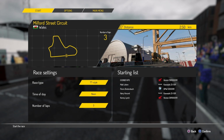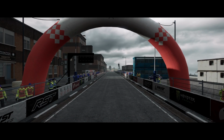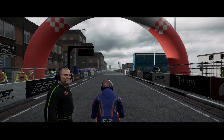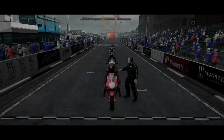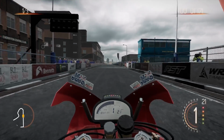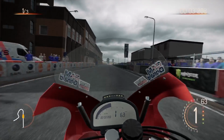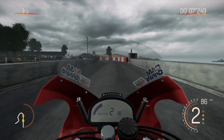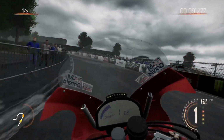Right, guys, so here we go with this next event. It's 4 races around the Milford Street Circuit in Wales, and each race is 3 laps, but it's a TT style race, so it's all based on time. Because it's 4 races, I'm going to mix the camera views up, plus I'm going to turn off the assist in some of these races as well. So it's going to make it a little bit more challenging, because we seem to be pretty decent round here. We're a lot quicker than the AI, so let's see if we can get a good start.